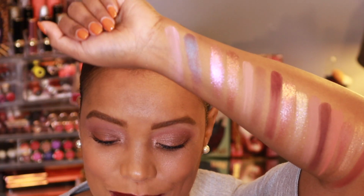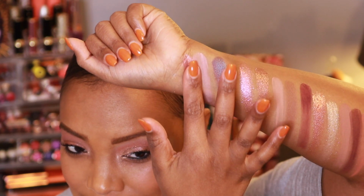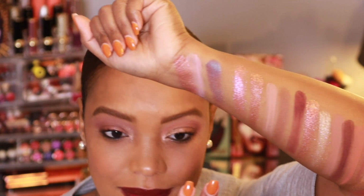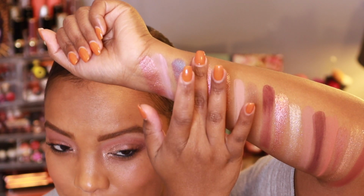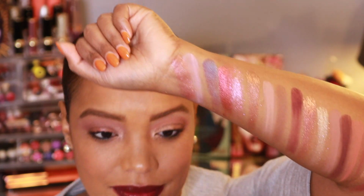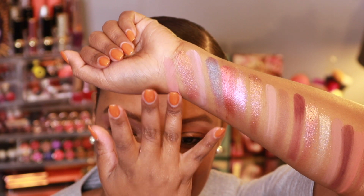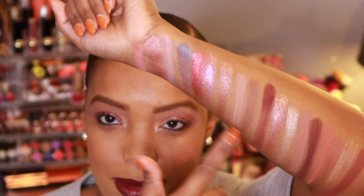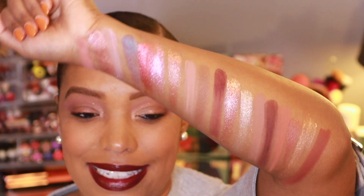Okay, so forgive me because we're at my elbow, so I'm gonna work these swatches in. We have the shade Provocative. We have Desire, because I had such a big space right there. And we have the shade Juicy. So, sorry, I ran out of space. I spaced them out way too much right here. So these are the 18 shades.